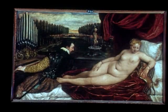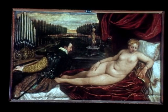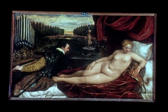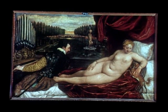And finally, I just wanted to show you that the last wall of the exhibition includes two magnificent paintings by Titian from later in his career, including this one from the Prado, Venus and the Organist. This is a painting that is a variation of one in our own collection, Venus and the Lute Player. Titian invented the theme and then he continued to vary it for different patrons.